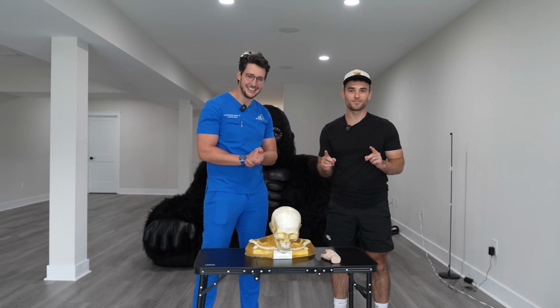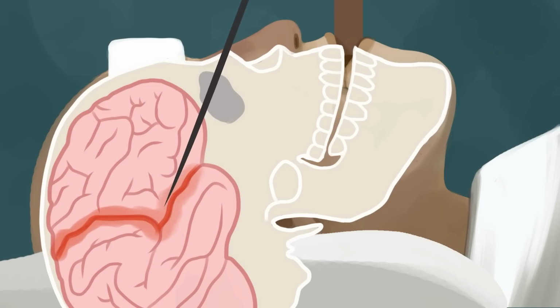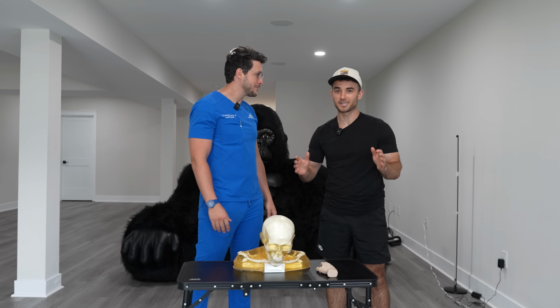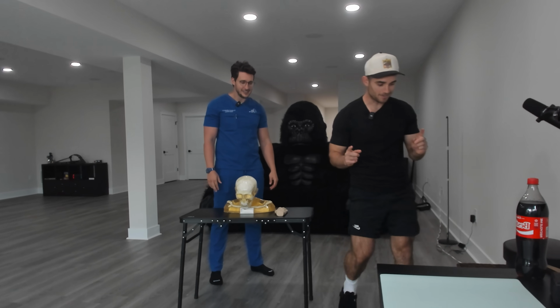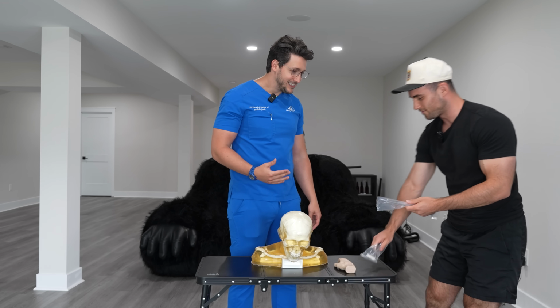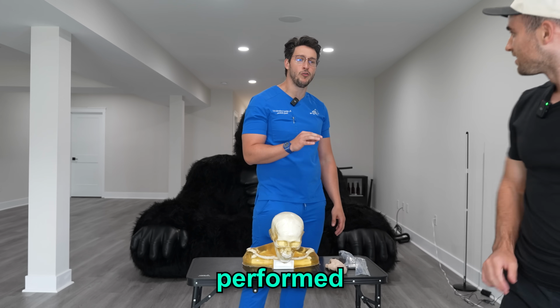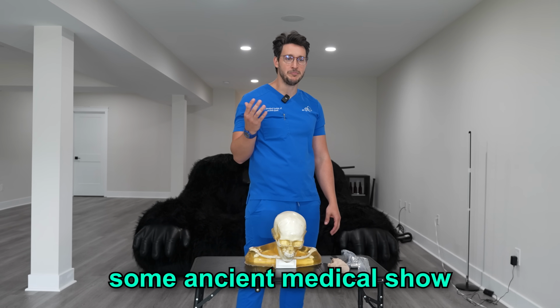So we're starting off with a lobotomy device. Lobotomies were a popular medical trend, I suppose, in the 1900s. Now they're viewed as extremely unethical, but we have with us some orbitoclast medical devices and surgical tools. Now, have you seen these before? No, are you familiar with them? Not only have I never seen them, I've never even seen one performed outside of some ancient medical show.